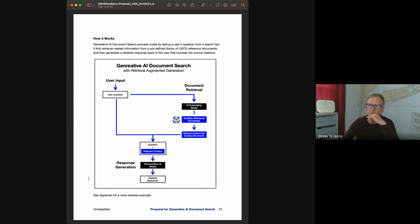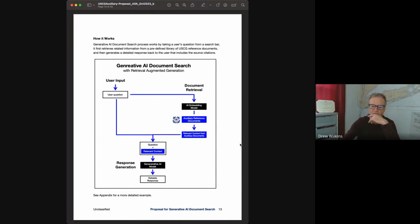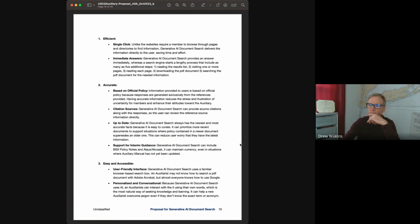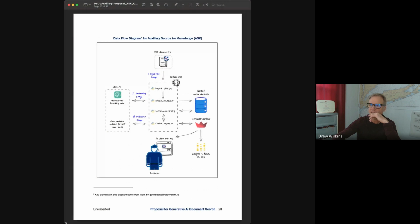So then let's talk about technically what I did for this. I'll stay in this document for a minute. So technically, here's what I built. Can you guys see this okay? Yep. Okay. So this is looking at that retrieval augmented generation setup a little more technically.